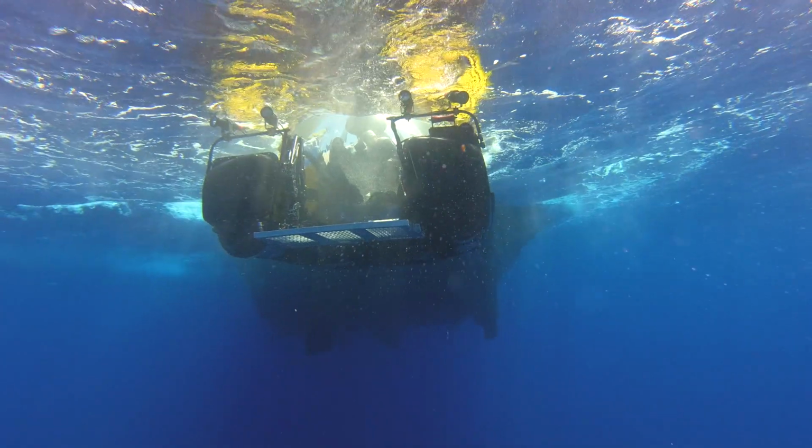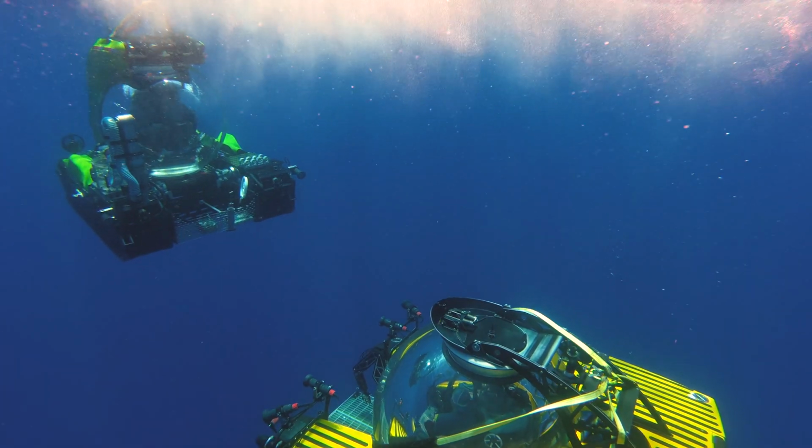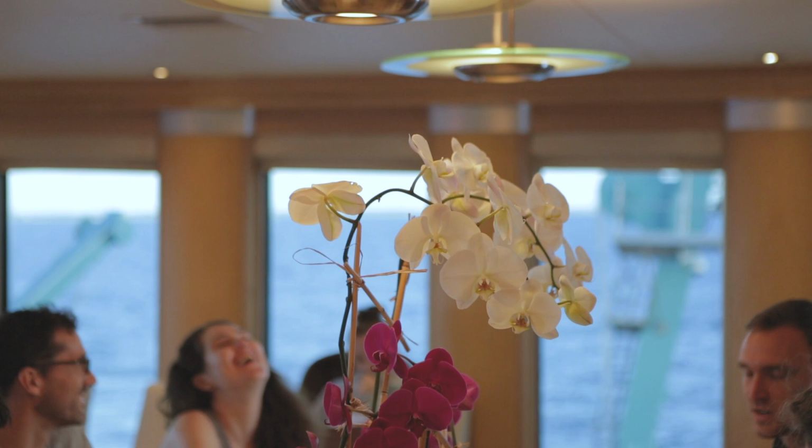But from a scientific perspective, the Bahamas sits at a really interesting place between the Caribbean Sea and the USA, and so we're this kind of transition zone. So it's a really interesting place to understand how animals disperse throughout the ocean.